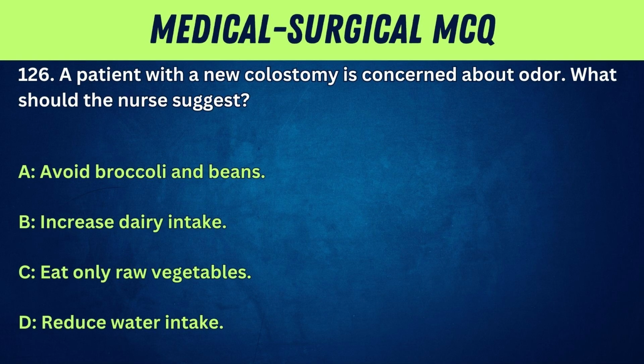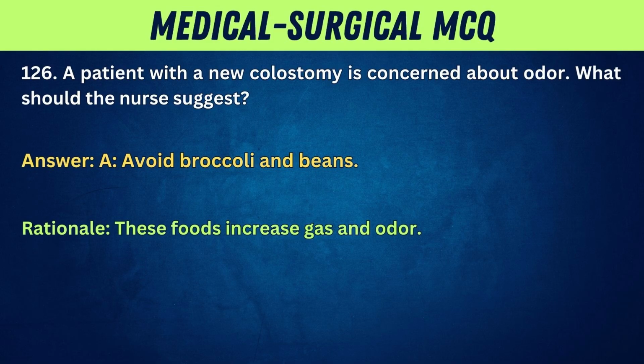126. A patient with a new colostomy is concerned about odor. What should the nurse suggest? A. Avoid broccoli and beans. B. Increase dairy intake. C. Eat only raw vegetables. D. Reduce water intake. Answer. A. Avoid broccoli and beans. Rationale. These foods increase gas and odor.